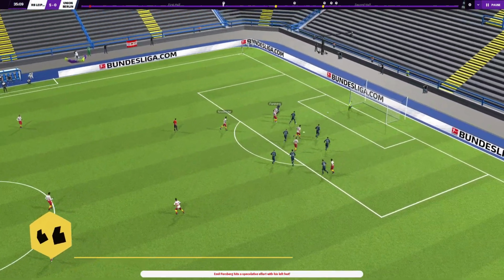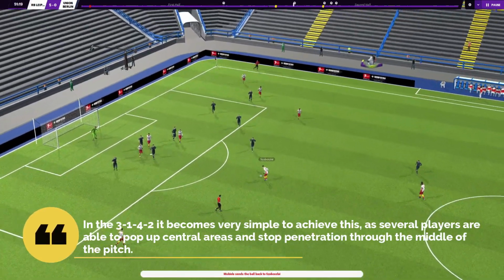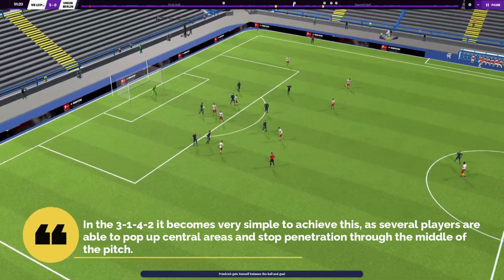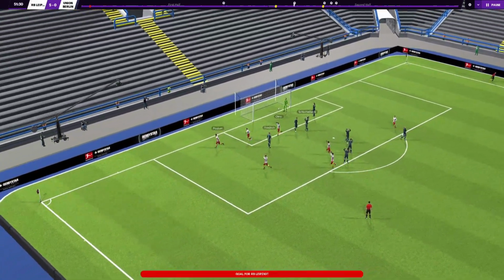In the 3-1-4-2 system, it becomes very simple to achieve this, as several players are able to pop up in central areas and stop penetration through the middle of the pitch. The 4-2-2-2 system offered Nagelsmann similar advantages last season.